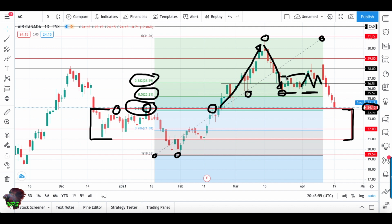If we extend this line right here, you can see we had a couple of attempts at breakouts right there, but right away the bears took the market down, meaning that nobody is willing to pay a higher price at the moment for Air Canada stock.